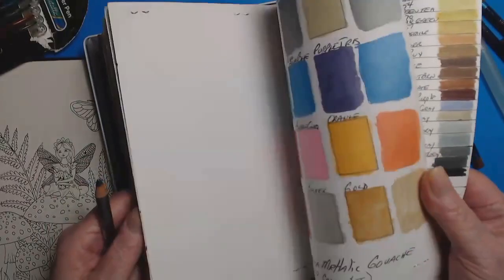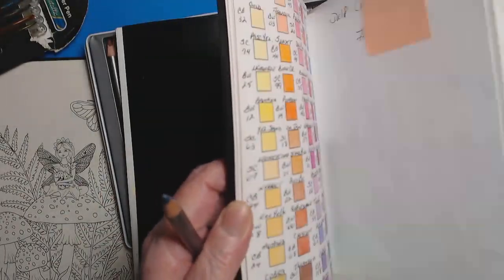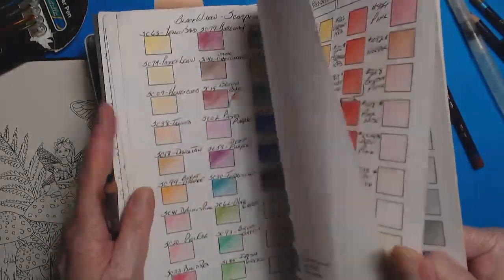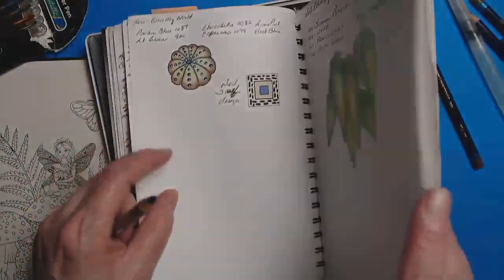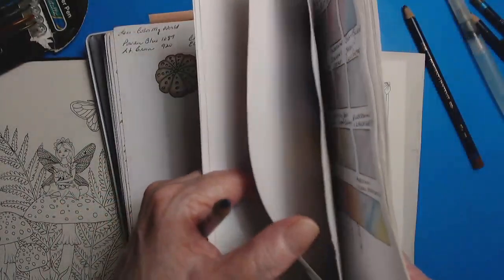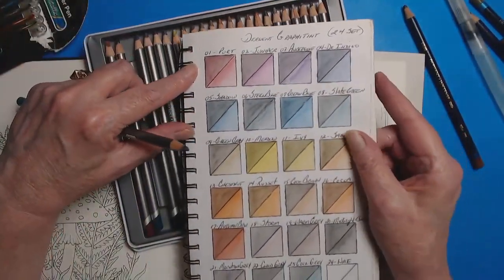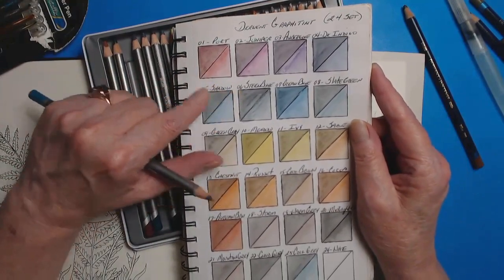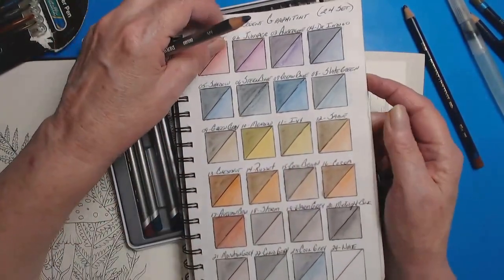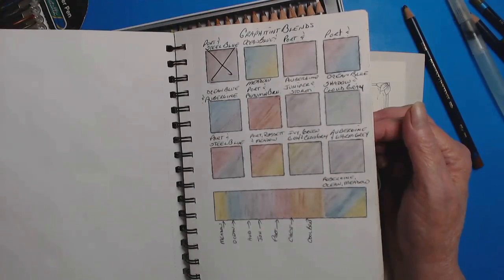I'm having a little trouble locating that. There it is. I found it. Okay, these are the Graphitints applied at different heavinesses. Obviously, the top section of those squares is darker, the bottom section is the lighter application, and then this is what I call my Graphitint blend page, and it just is an idea of how the different colors blend into each other. So I'm pretty sure that I'm going to go for that one that's up there right next to the big X on the top, and that is the ocean blue and the meadow, and I think that is going to form the background.